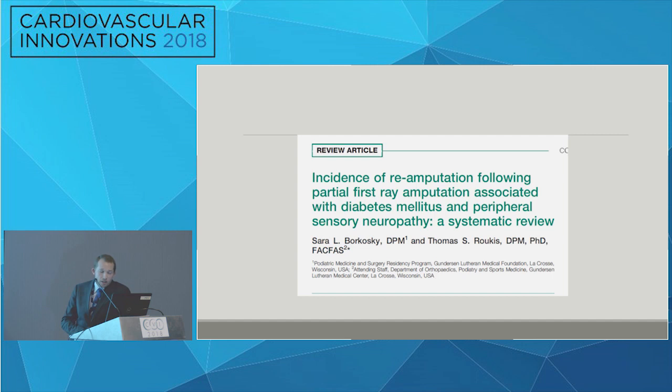So at Georgetown, I should also mention that Tom Rukas did a pretty seminal study on this, showing that patients receiving first-ray metatarsal amputations have an exceedingly high rate of additional higher-level amputations. This is everything from TMAs to below-knee amputations, above-knee amputations. When we take the first ray, it just starts the train rolling, and then we keep cutting.